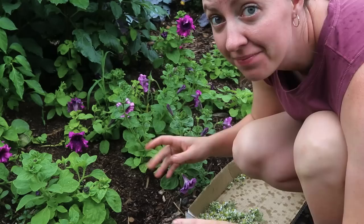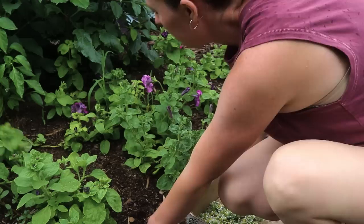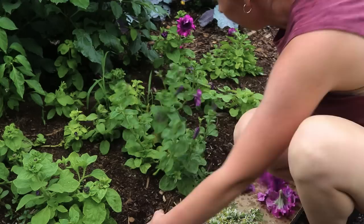It's raining again. I'm going to quick pick these petunias. These are the cosmic cherry petunias. I'm going to grab these and then I'm going to get back inside where it's dry until I have another window of no rain.